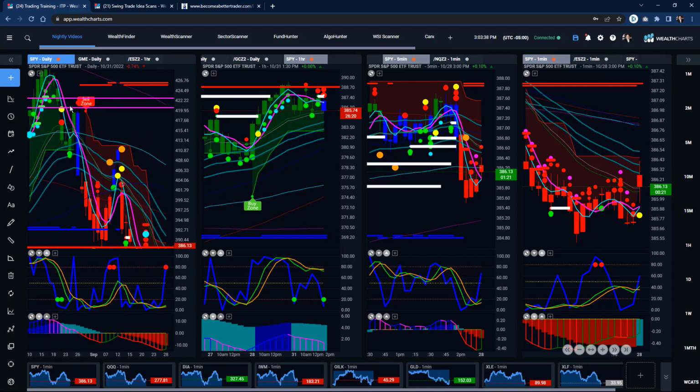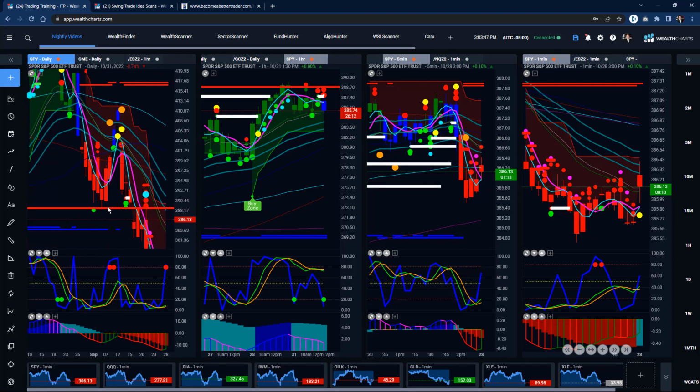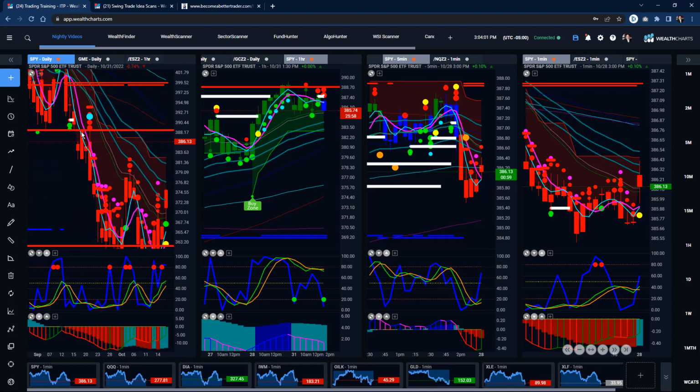Remember the dual pink band that I had up here, a magenta band that we had back here a while ago? Well, as I said, if we broke back down through that, the target was going to be this red band. Well, look what happened. We bounced off that target, went right back up. Then we had to close below that target band, got right back up to that target band, and then rolled right back over again. So guess what? A support level once broken becomes resistance.